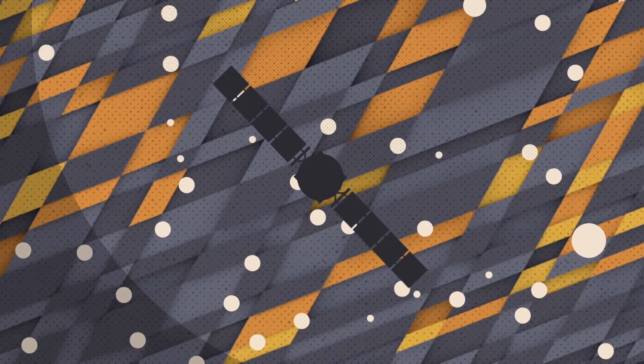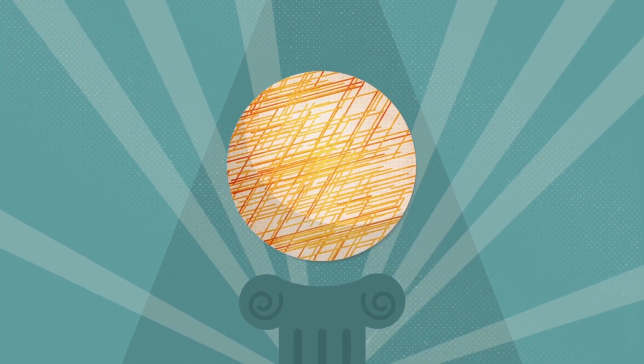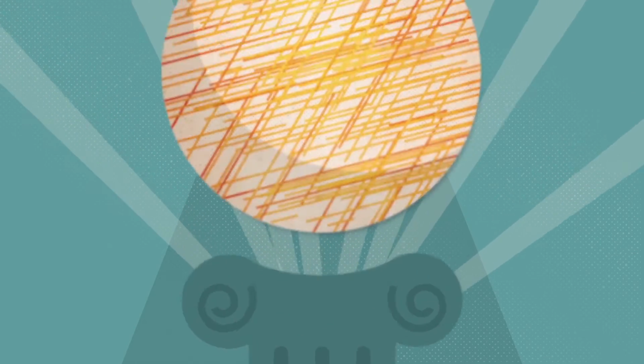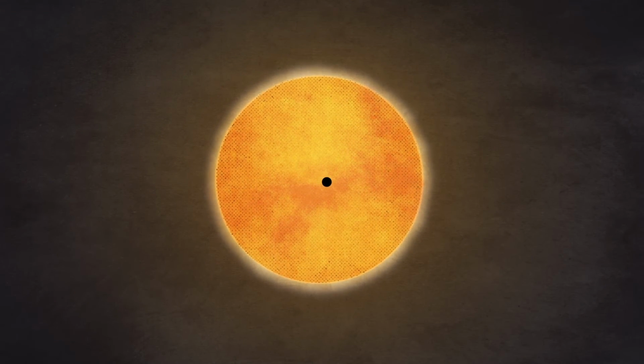JUICE will study 3 of the Galilean moons, Europa, Ganymede, and Callisto, which are believed to have oceans of liquid water underneath their icy crusts, and maybe even some form of extraterrestrial life. Of the 3, Europa is probably the one where life had the best chance of developing, since its combination of salty liquid water and tectonic activity may be just right. But Ganymede is the largest moon in the solar system and may be a good model for small planets orbiting other stars.